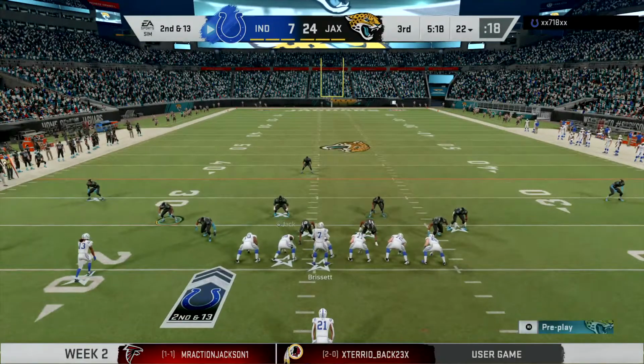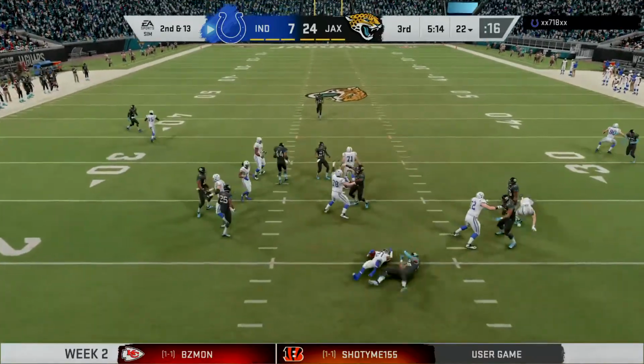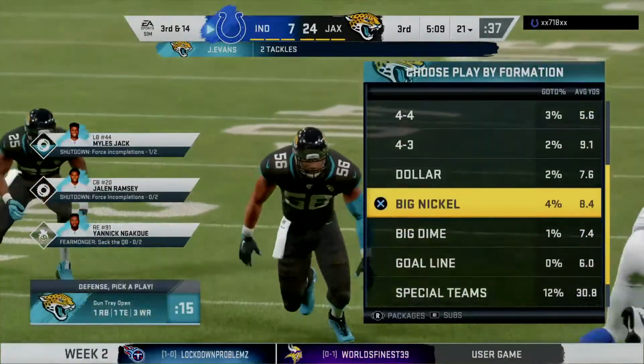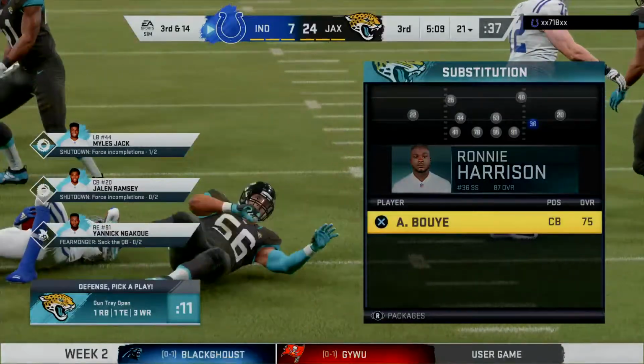So now they have to contend with 2nd and 13 after the first down run goes backwards. They stay on the ground. Again, it's Hines, and he is going to be stopped cold behind the line of scrimmage. It'll be a loss of a yard, and that'll force upon him a 3rd and 14.